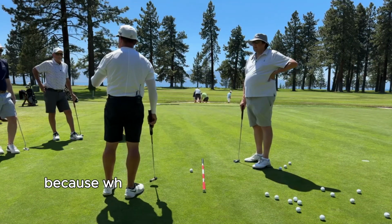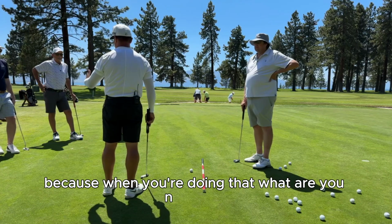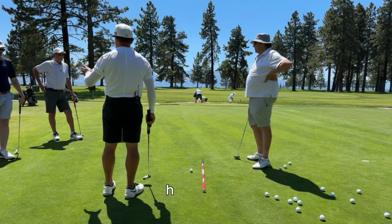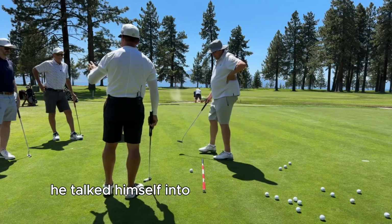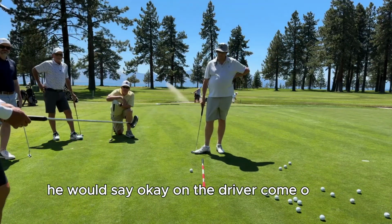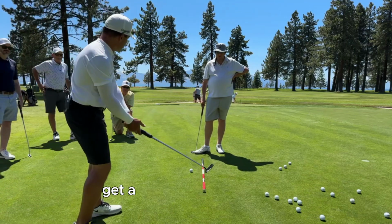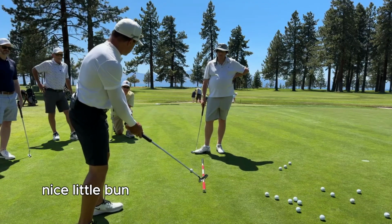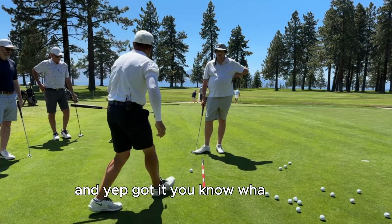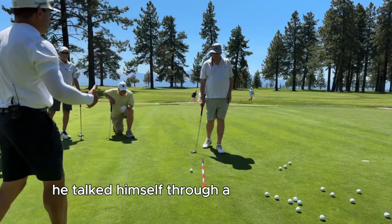You know why? Because when you're doing that, what are you not doing? You're not fretting about the bad things. He talked himself into lots of great golf shots. He would say, okay, on the driver, come on, Lee, we're going to aim right at that bunker right there. Get a little fade off that thing. Nice little bunker, right at that bunker, okay, and yep, got it. You know what I mean? He talked himself through a lot of good stuff.